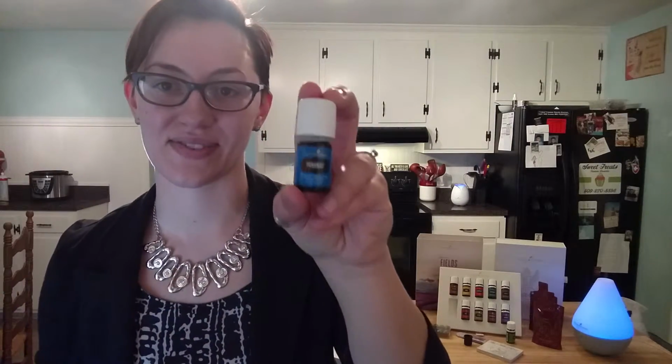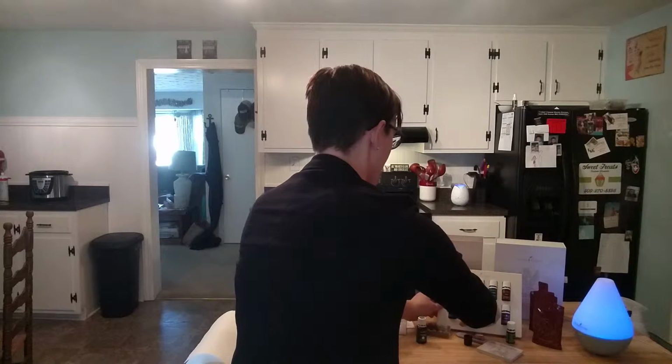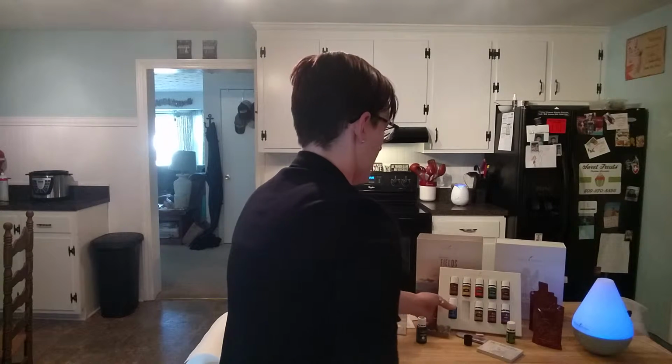Panaway. Think of pain away. So Panaway is great. It's a blend of wintergreen, helichrysum, some mints in there. It's just awesome. It's menthol. Smells like those Lifesavers wintergreen mints to me. But it is awesome at, you know, relieving minor discomforts. It's great for after working out, if you know that you went really hard in the gym. It's just an amazing oil, and I like to just breathe it deeply sometimes.